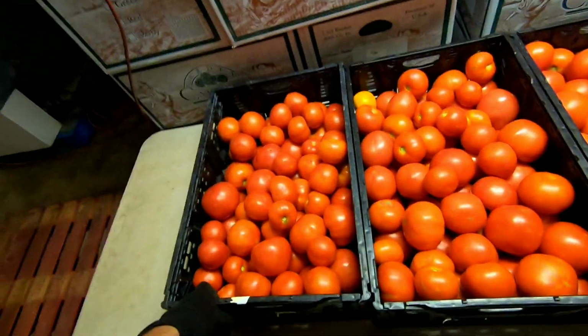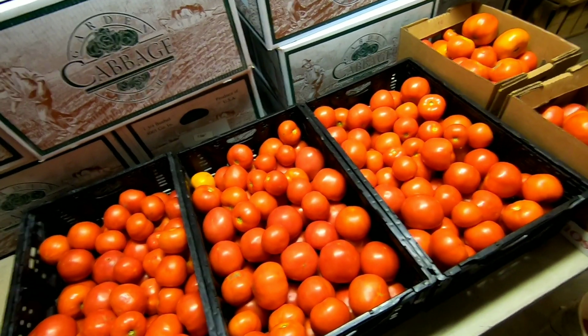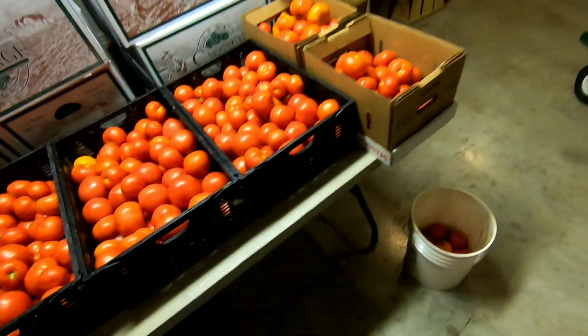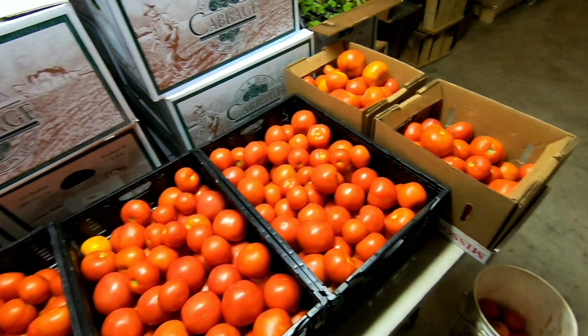Not all of them are perfect, but there's a lot of my customers that want the number one tomatoes that don't look as perfect anyway. So yep, today's picking is not bad. There's still a lot of them out there, as you guys can see, but we just don't have the time to go pick them. Alrighty, y'all, that's pretty much it for today.